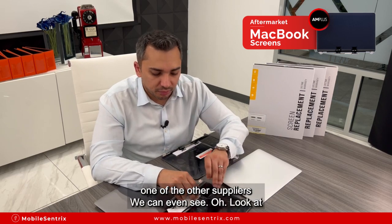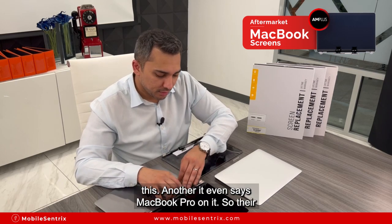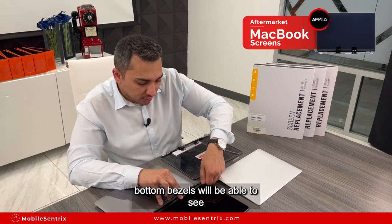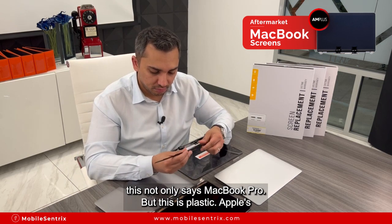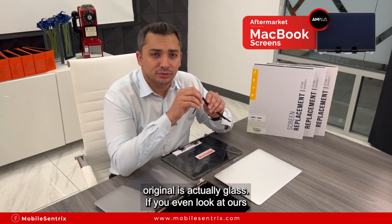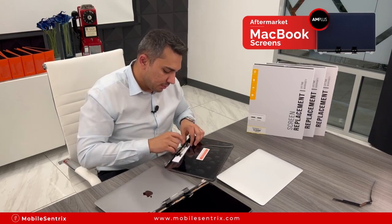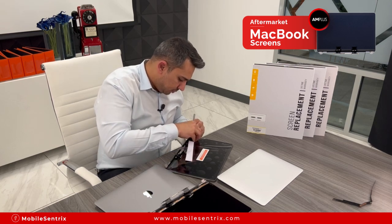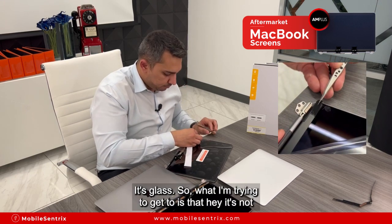Now, let's take this one, for example, from one of the other suppliers. We can even see, oh, look at this. It even says MacBook Pro on it. So their bottom bezel, we'll be able to see this not only says MacBook Pro, but this is plastic. Apple's original is actually glass. If you even look at ours, without heating it up, I'm probably going to destroy it, but it's glass.